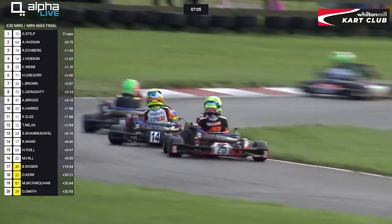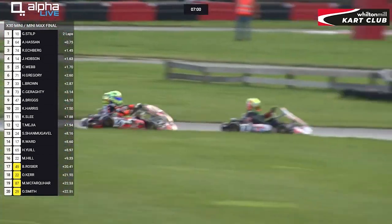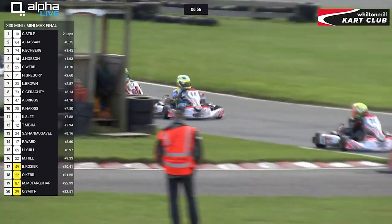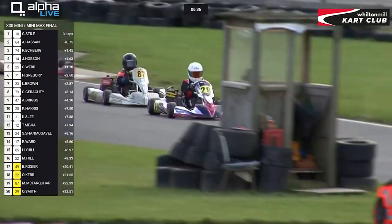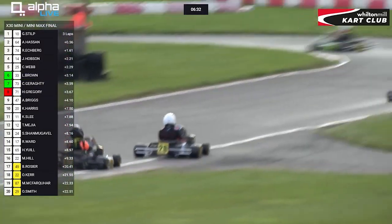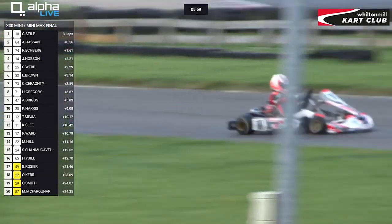As the leading group make their way through Christmas Corner down towards the right-hander at Ashby, the 25 having a look down the inside there. Charlie Webb tries to make the move. Number 14, Jack Hobson, running well. As we look further back now towards the Minimax, there's Oliver Smith, number 29. At the moment, though, it's all about number 10.